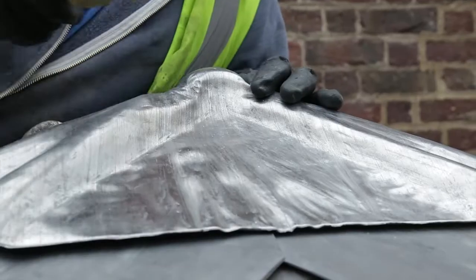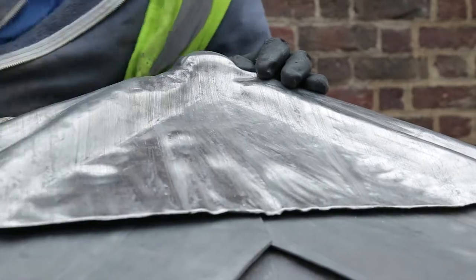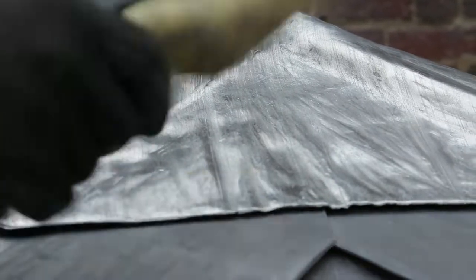The modern way would have been we cut it down, heat it, and weld it with oxygen acetylene because they say it's less stress for the lead. But I don't agree. Bossing, you can pack the lead, so it's thicker and more solid, mixed in one piece.